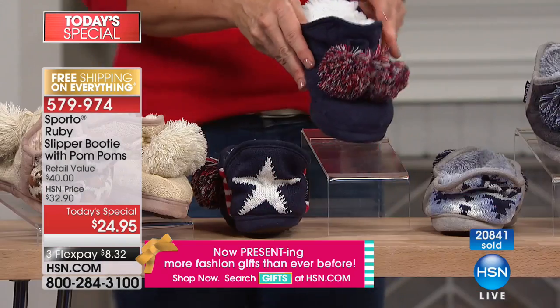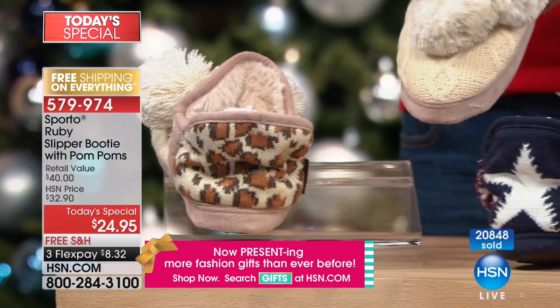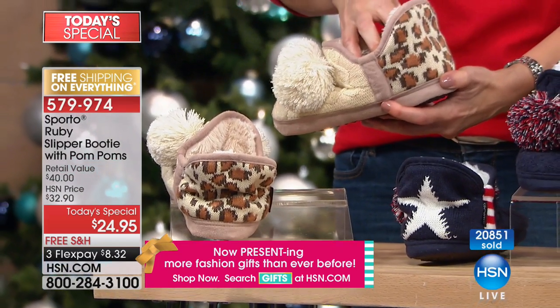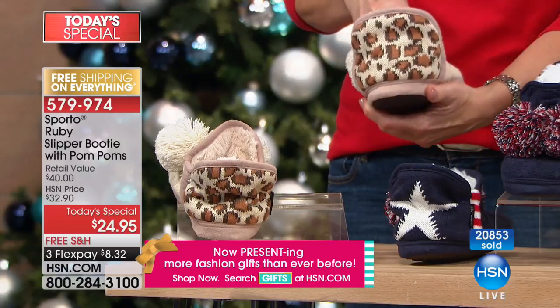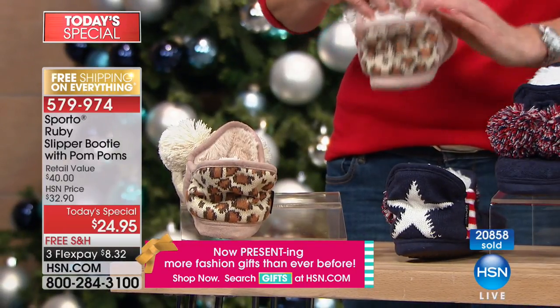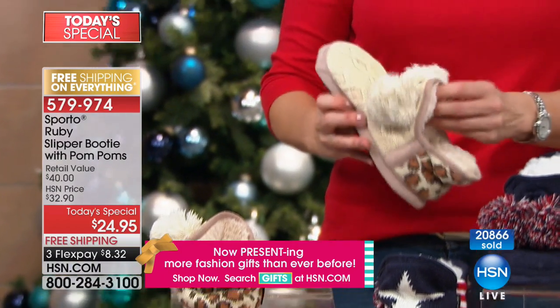It's impossible. And then the last one we have is this beautiful ivory with leopard. Look at the leopard on that. How fun. Isn't that great? And I like, too, that they are raised in the back, so they cuddle and they sort of cradle the ankle area.